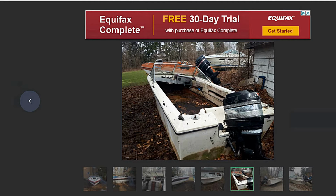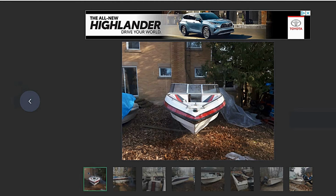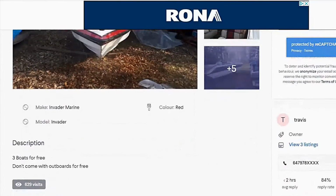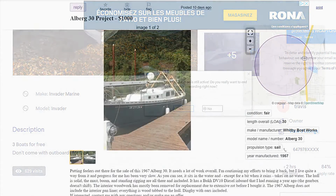I do see an outboard there. Looks like a Mercury. That might be interesting, but obviously not going for free. It looks in much better shape than the rest of the boat. It's almost like someone has staged this. So interesting to see what the owner has to say. It says 3 boats for free. Don't come with outboards for free, which I take to mean that the outboard is not for sale.